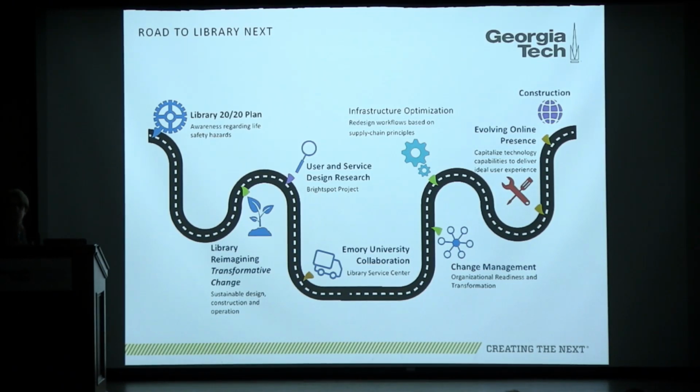Essentially what we said was, we will move 60% of the paper and microform collections off-site somewhere if you will do something about the life safety issues of the two libraries on campus. They do not have sprinklers. They are the most heavily used buildings on campus, 24/7, almost every day of the year.